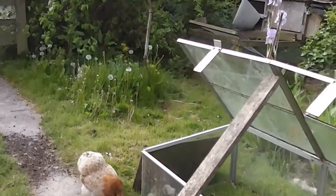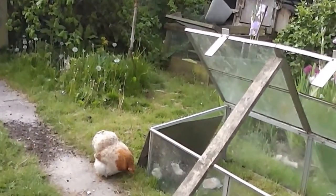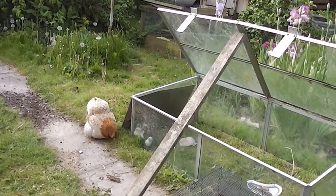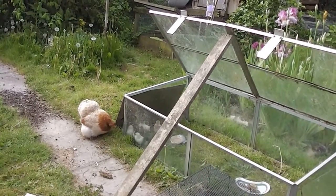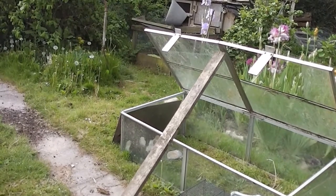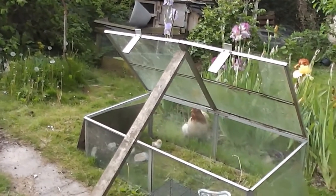What I'm hoping to do is that she will hop on to that outside, hop in there. But she hasn't worked it out yet, and she's trying to entice them to come out. Of course, they can't fly properly yet, so they can't come out. And somehow she just hasn't worked out that she can hop up and fly in there.